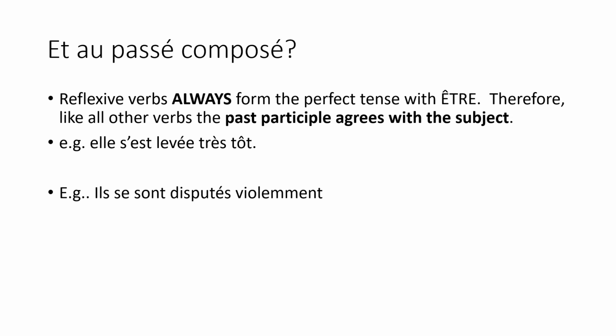So the same rule applies in the perfect tense with a reflexive verb. The past participle agrees with the subject. Okay, so let's have a look at an example. Elle s'est levée très tôt.